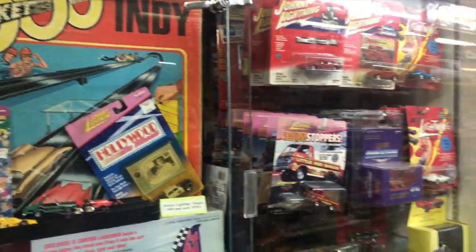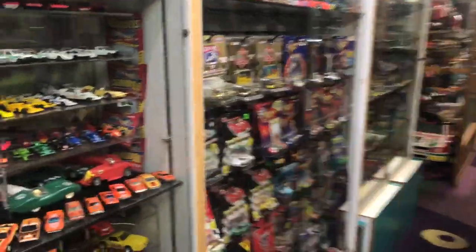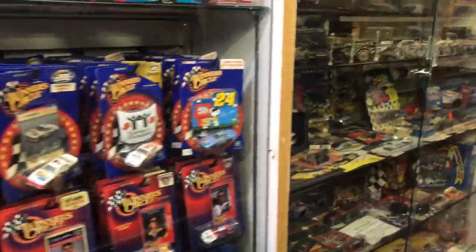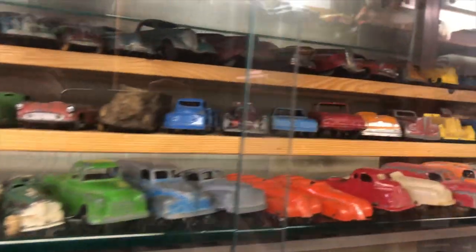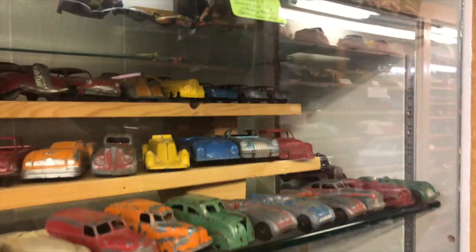I found something that I like. There must be slot cars here too, right? Oh, check these out. Slot cars, James Bond, Aurora, Racing Champions. They're not really worth anything, but they're cool. These are cool. These should be like a Tootsie toy or something, right? Oh, here's a model that you see. My dad used to have hundreds of these.